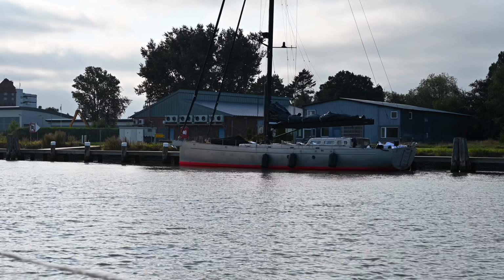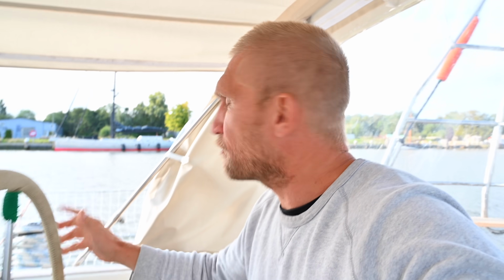That's a very cool boat. That's probably something I would get if I had the money to buy it.